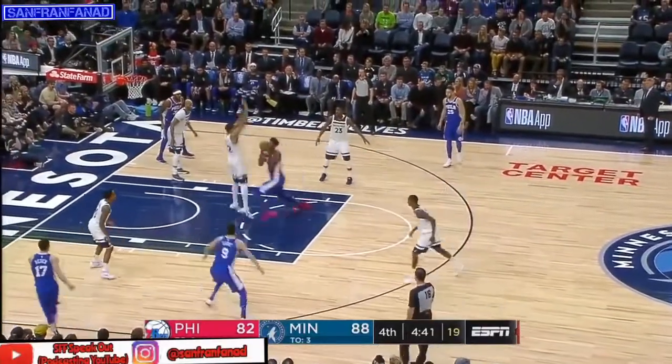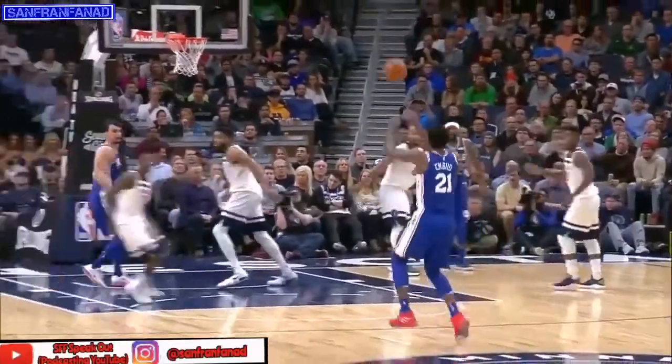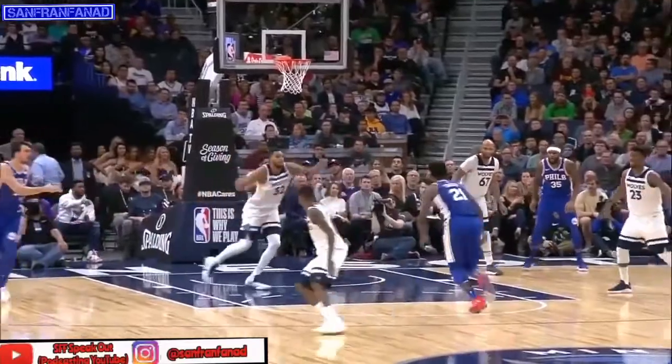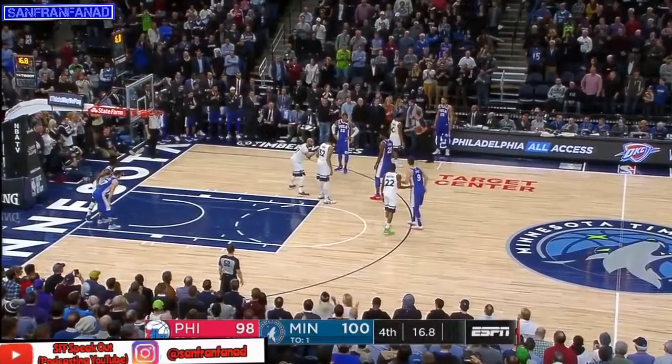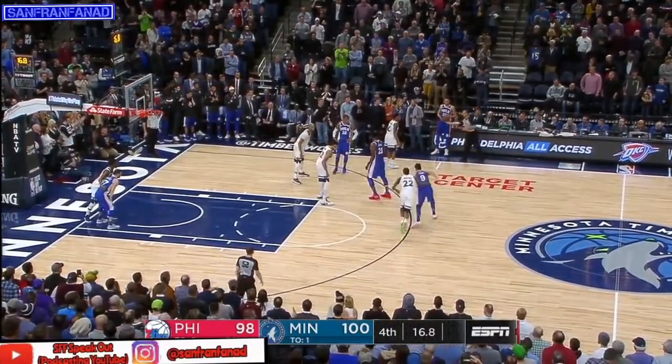Four-on-one as Embiid Euro steps by. Four-on-one, you shoot a 3. And here's the thing, Jeff. Analytically, a wide open layup is still the best shot in basketball. So much better. Yes.